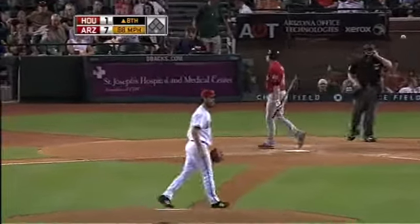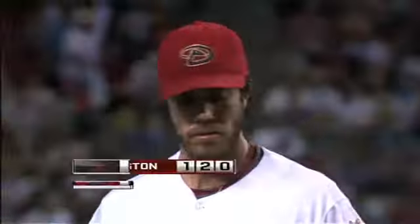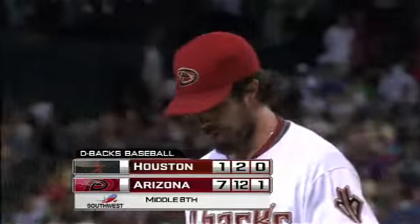Rung him up over the outside corner with a cut fastball. 103 pitches.